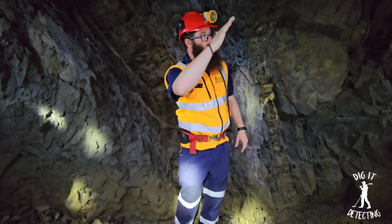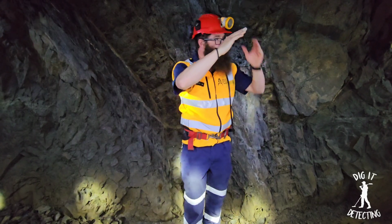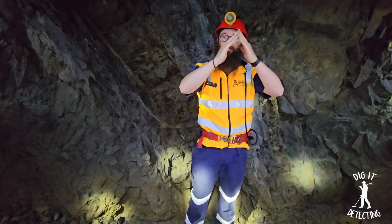Now, the parts of those folds that move up on angles you call anticlines. The parts that slope down and away you call synclines.